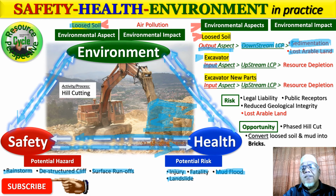the environmental aspect associated with the excavator shall be looked at from the upstream of the life cycle perspective of the excavator itself. Okay, and that is why I ask, this machine is made from metal, from ingots, ingots from ore, from mining, mining of natural resources. The more machines like this are in demand, the more new metal supply is needed, more mining will take place, and eventually it will cause a condition popularly known as resource depletion. That is an environmental impact. Got it? Same thing for excavator new parts.